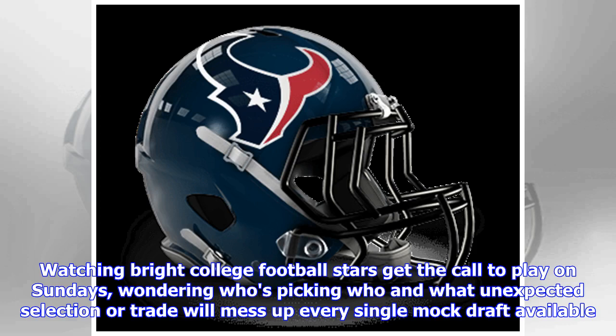Watching bright college football stars get the call to play on Sundays, wondering who's picking who and what unexpected selection or trade will mess up every single mock draft available.